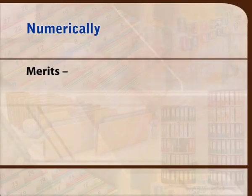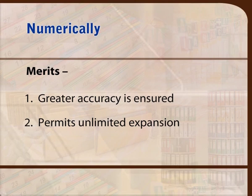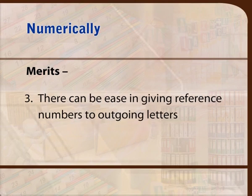Merits: under this system, greater accuracy is ensured. It permits unlimited expansion, especially if the numbers are allotted on decimal systems. There can be ease in giving reference numbers to outgoing letters. By giving the sender's reference number on the outgoing letter in code language, mention can be made of the file number instead of giving details of the subject.